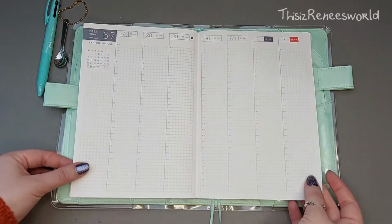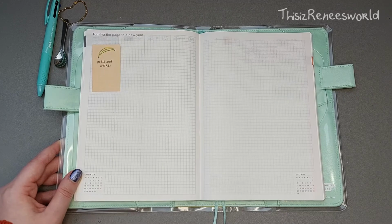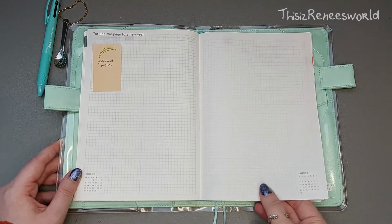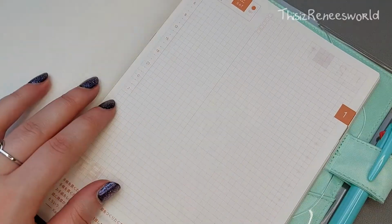Then for this spread, I'm going to write down my goals, and of course the daily pages I'm going to use for daily journaling. And for the pages next to the first day of the month, I'm going to write a reflection of each month that has passed.